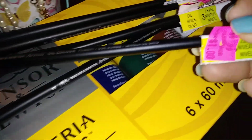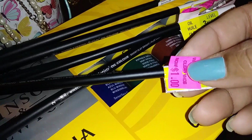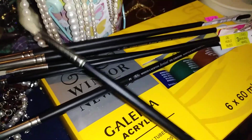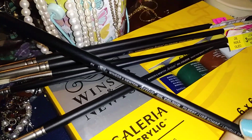But look at this, and this is at Michaels. Was $9.99. Now $1. You see, clearance. So every time when you buy your brushes, get them on clearance. I highly recommend it. Look at this one. It's a level 3.